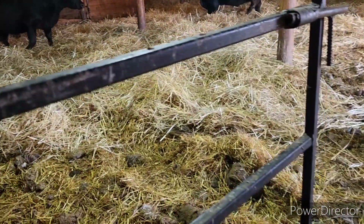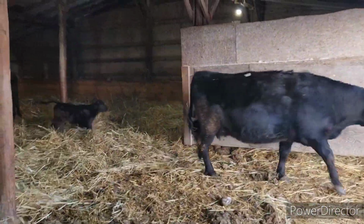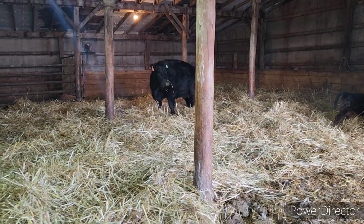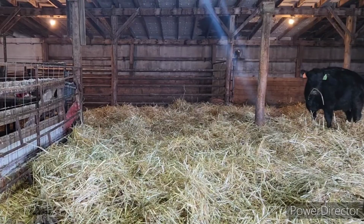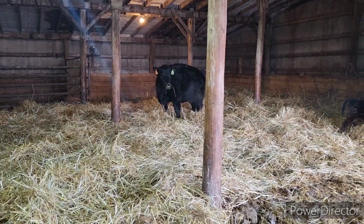I'm going through there. I have to take a picture without you in it. Let them go out. Yeah. You want me to chase them out? She'll go out. She's just having a piss.